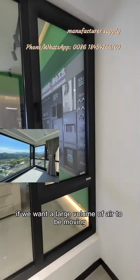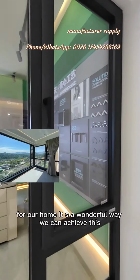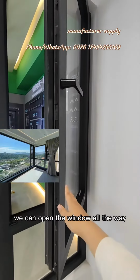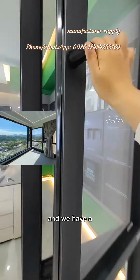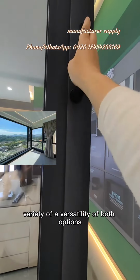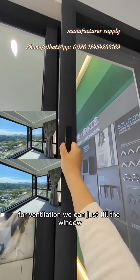If we want a large volume of air to be moving in for our home, it's a wonderful way we can achieve this. We can open the window all the way, and we have a variety of versatility of both options. For ventilation, we can just tilt the window.